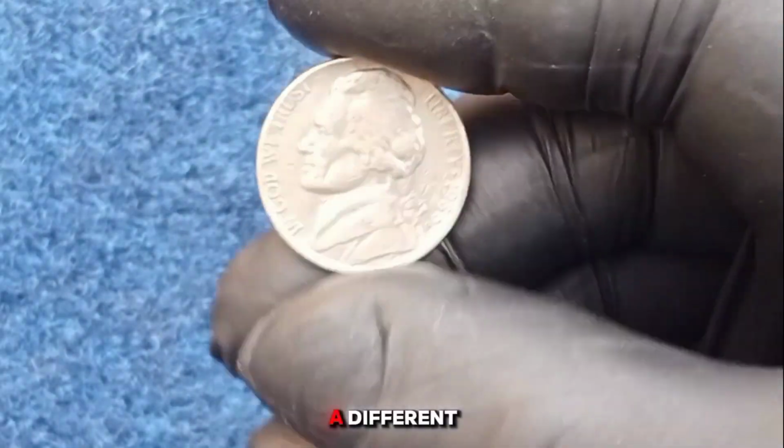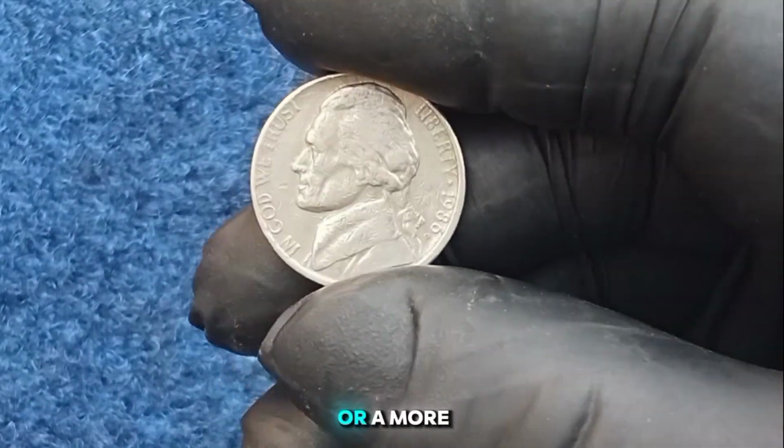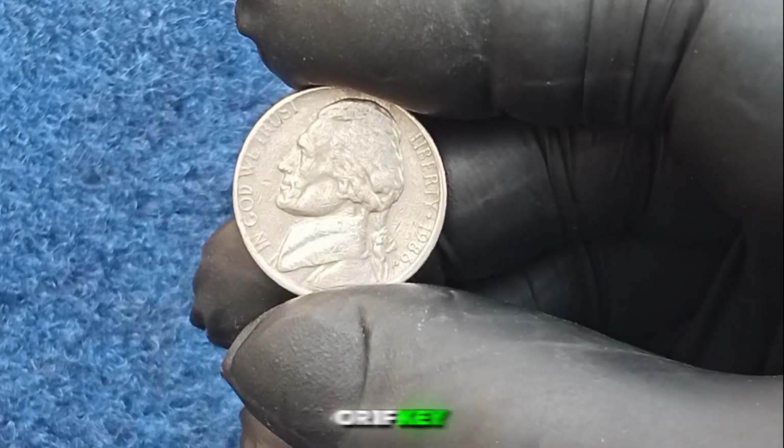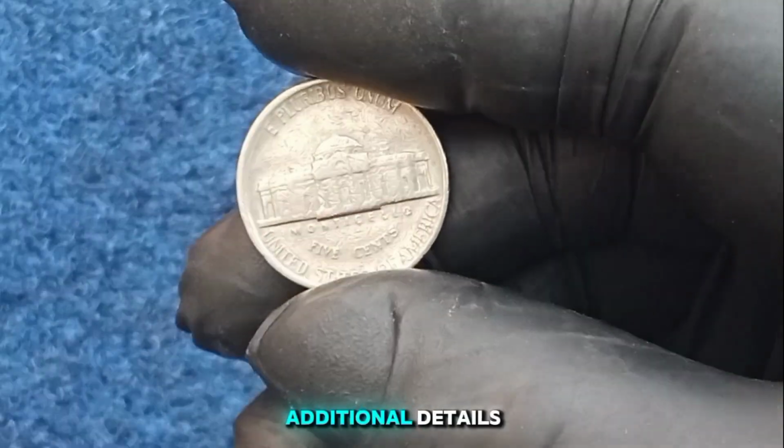If you are referring to a different version of the 1986 nickel, such as a specific error coin or a more rare variety, or if the key refers to something specific, please clarify, and I can provide additional details.